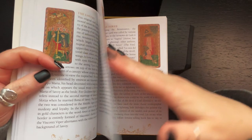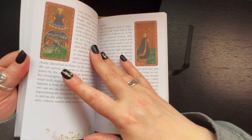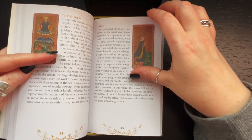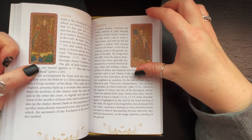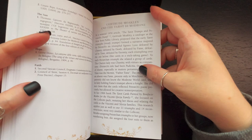Let's see. Do we have anything for the minors? We do have extra cards where we have hope after the world. We have the hope card, faith, and charity. And then we have notes about the major arcana. Okay, we have more history.